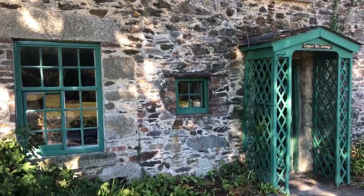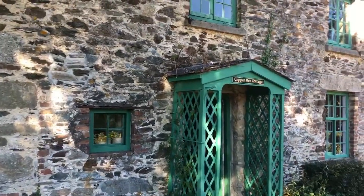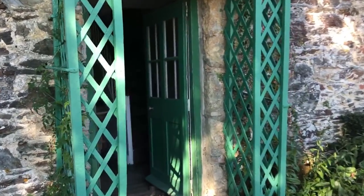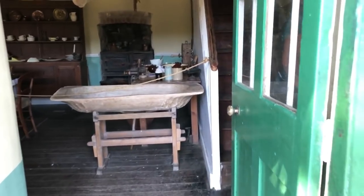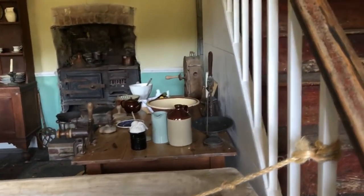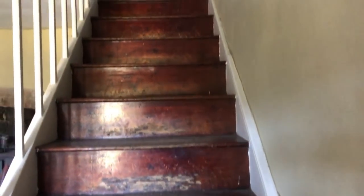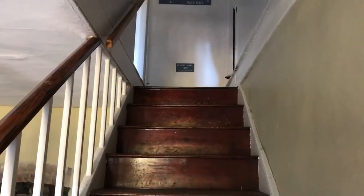This is the cottage of the mine agent. It's called Copper Ore Cottage. And as we go inside, we'll give you a little look around. One of the surprising things is that as you look up the wooden staircase, you can see just there is the flood level.